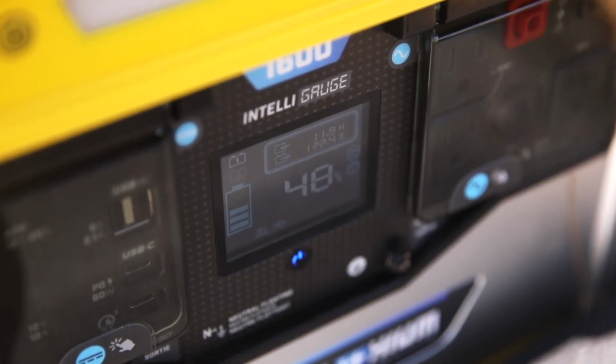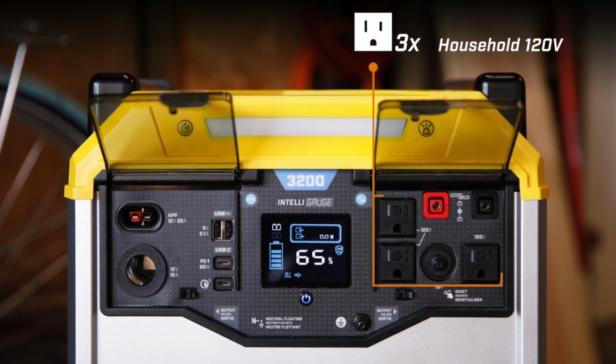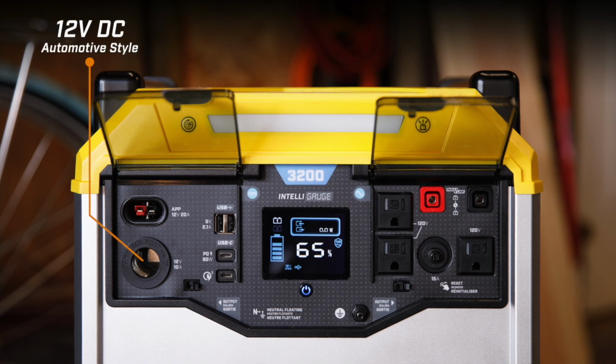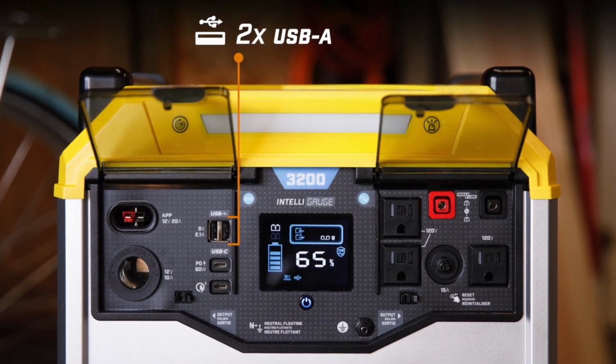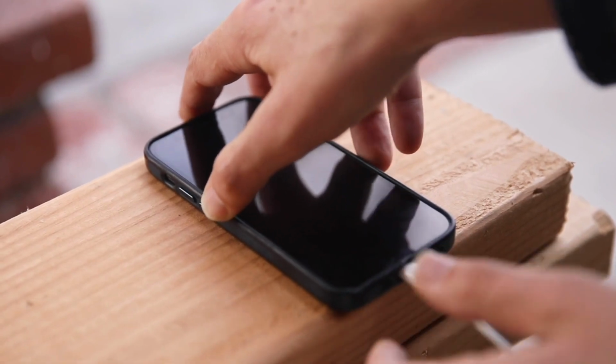The loaded power panel includes 3 household 120-volt outlets to power your tools, appliances, or lights, as well as an automotive-style 12-volt DC outlet and a 12-volt power pole port. Use the 2 USB ports to charge your mobile devices, or the 2 USB-C ports for an even faster charge.